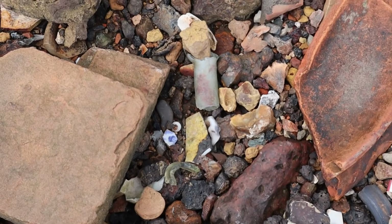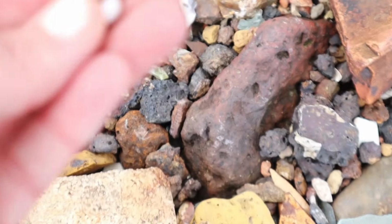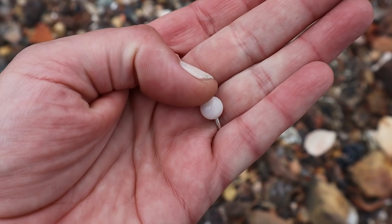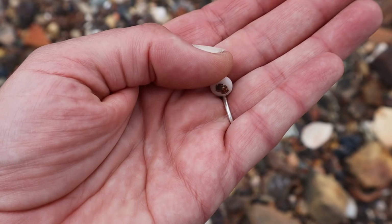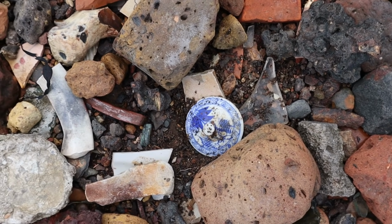Wonder if that's a bead or a button. Oh, that doesn't help. Not sure it's either. Maybe it was a button, or it's a cabochon, or it's the end of a hatpin, or I'm not sure. But it's cute. It's a very fancy lid.